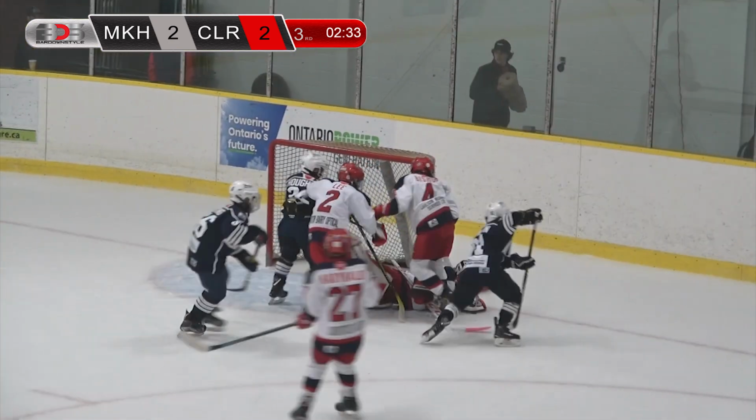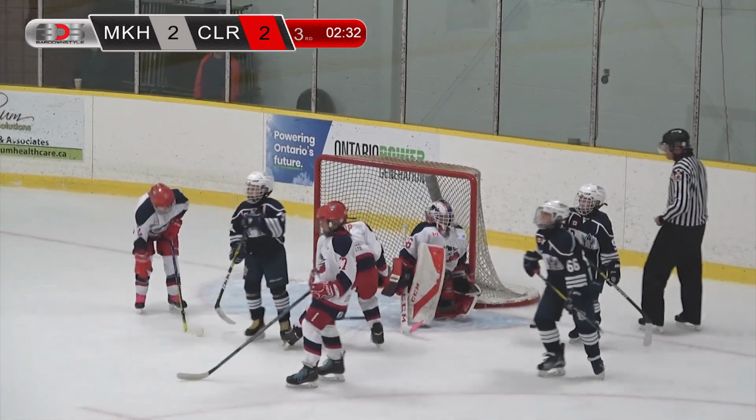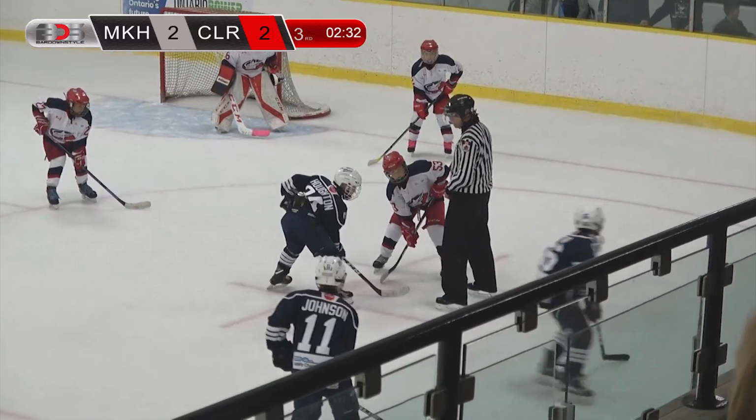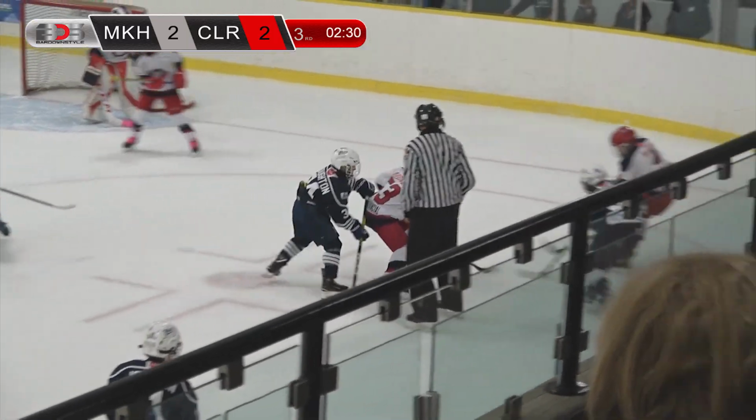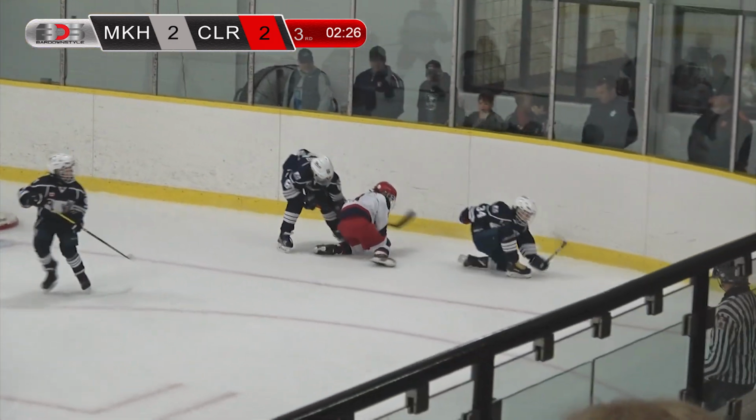Last time the power play was in there for Markham. This one he's going to get denied as he tries to stuff it in like a turkey out in front of the goal. Face off one in the left side. It's in behind the net. Houghton trying to get it.